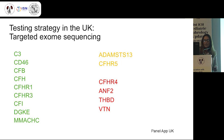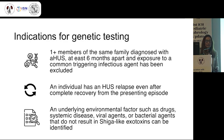So indications for testing, you guys will know. If there's family history, so more than one member of the same family or first-degree relatives with atypical HUS, they have to be 6 months apart, and you have to make sure they haven't got a Strep organism. If there's an individual where there's been a relapse of HUS, even after complete recovery, then you can test. And if there are other environmental triggers, like I told you about, that look like they triggered the HUS, but we haven't found a Strep organism for it.